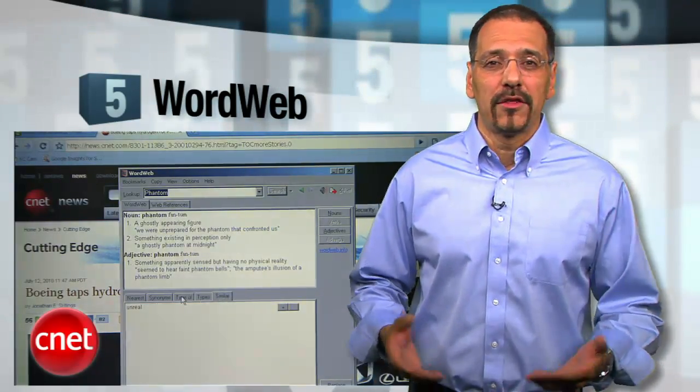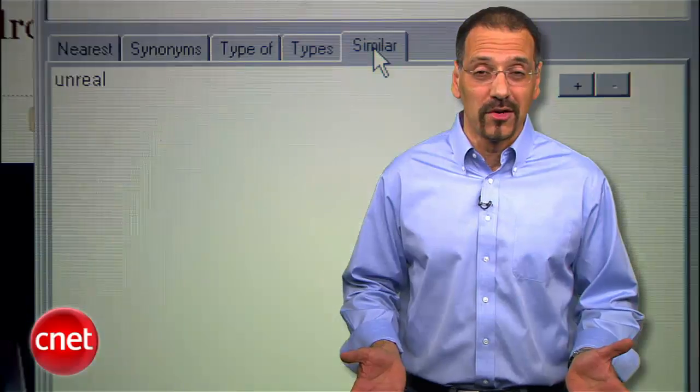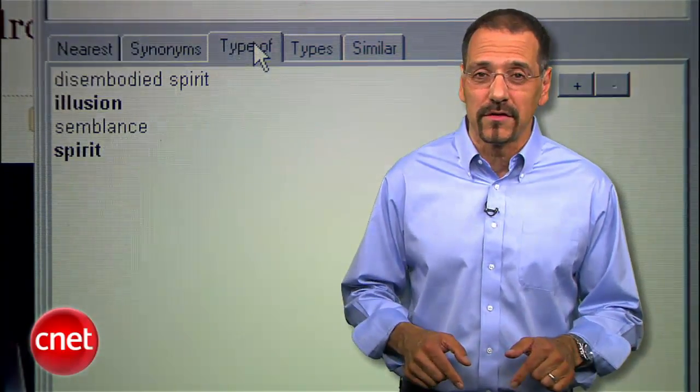Highlight a word, hit a hotkey, and presto, there's a definition, synonyms, and other info about the word that you really don't know but want to copy and paste so it looks like you do. Windows only, but that's okay since Mac users probably think only Windows users are stupid enough to need this.